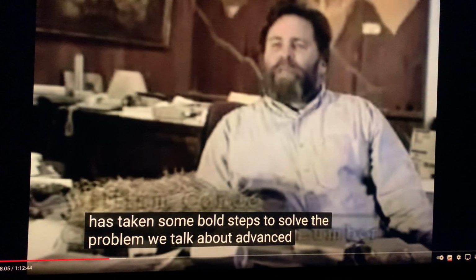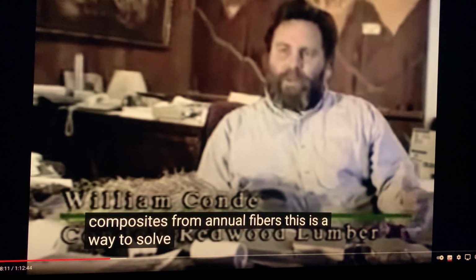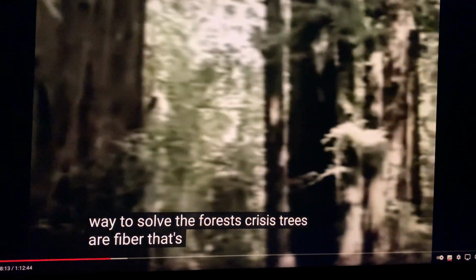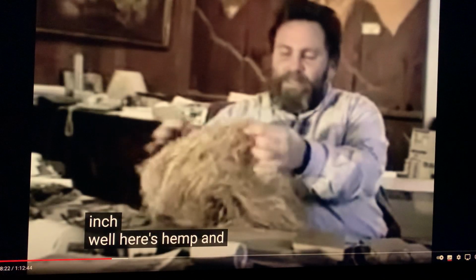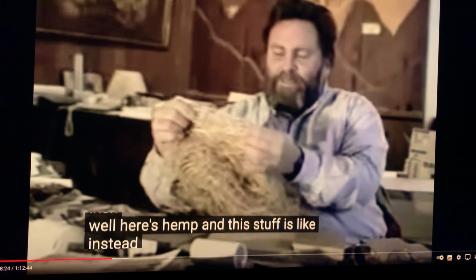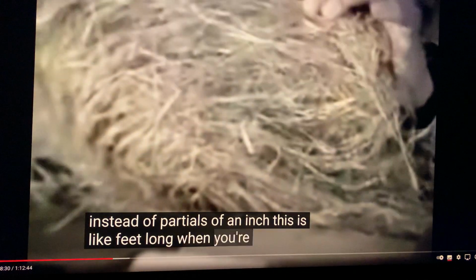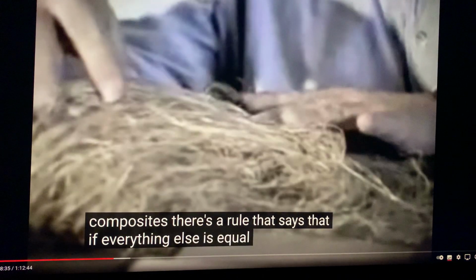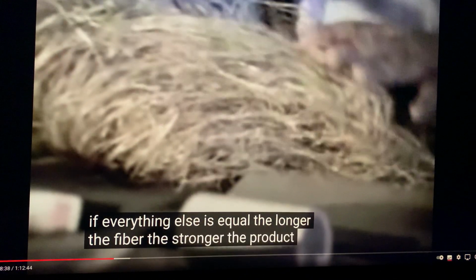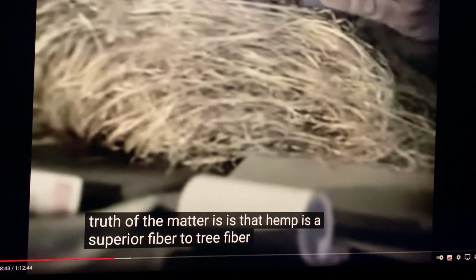We talk about advanced composites from annual fibers. This is a way to solve the forest crisis. Trees are fiber. That's what we cut them down for. But you take a Douglas fir tree, the longest fiber was 3/4 of an inch. Well, here's hemp. And this stuff is like, instead of partials of an inch, this is like feet long. When you're making composites, there's a rule that says that if everything else is equal, the longer the fiber, the stronger the product. The truth of the matter is that hemp is a superior fiber to tree fiber in every way conceivable.